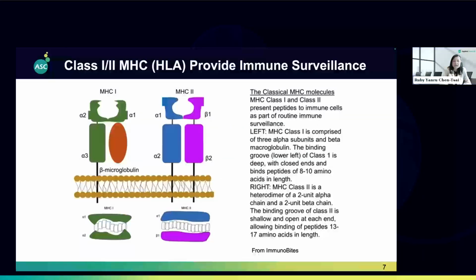I mentioned the class 1 and class 2 major histocompatibility complex molecules, which are very important in providing immune surveillance for T cells. In humans, MHC are the same as HLA. Class 1 genes contain subunits, and one common thing is that they all interact with B2M, beta-2 microglobulin. This is important because, when we talk about the strategy of knocking out class 1, B2M is a key factor to knock out so that class 1 is no longer expressed.